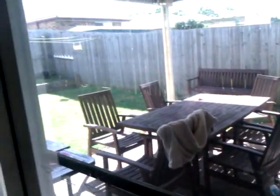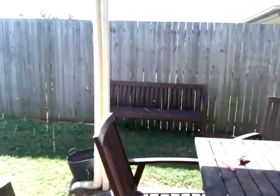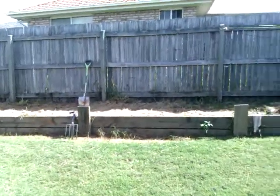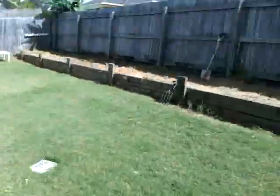The backyard is... Let me open it. The door. The chairs and stuff. I want to have a veggie garden along the back eventually. Down here there's nothing really. The backyard's pretty small. But there's grass.